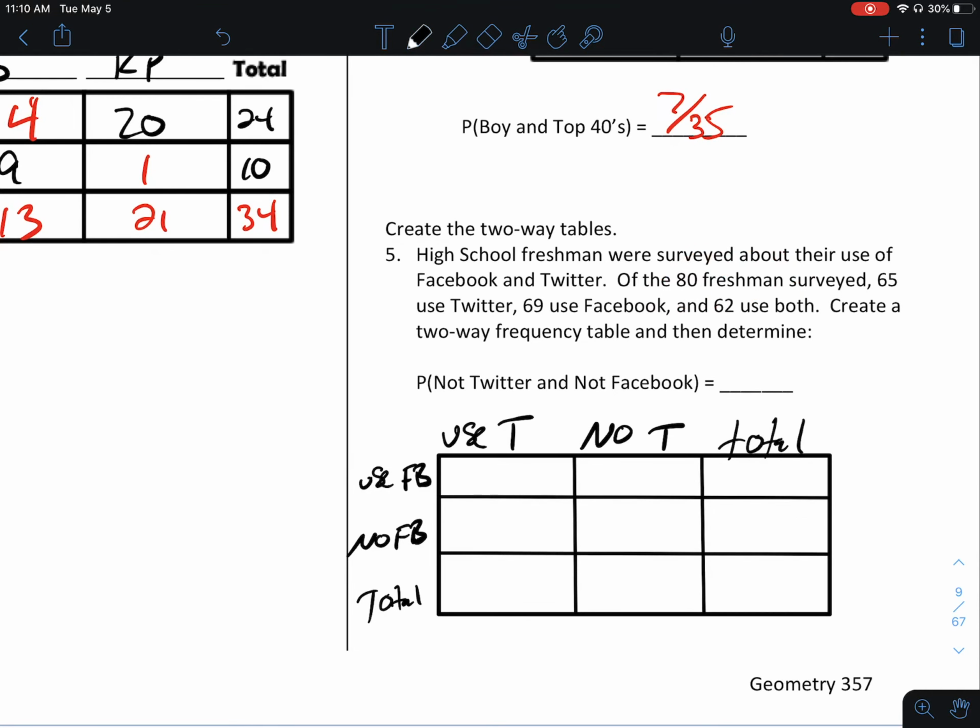80 freshmen were surveyed. So that's the total. 65 use Twitter. So use Twitter, this column has the total to 65. 69 use Facebook. This column has the total to 69. 62 use both. Use Twitter and use Facebook. This number here has got to be 62. That's the intersection, using both as an and.